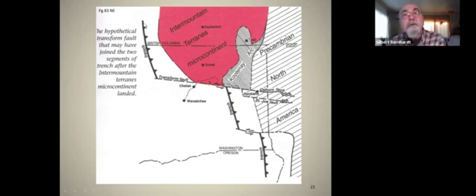These transform faults, and there was another one up north of us. Remember that transform faults are vertical faults that separate two plates. In this case, the subduction zone is broken into several different fragments, meaning that the main Farallon plate was broken. Wherever two plates separate, we have an active transform fault between them, and they slide vertically against one another. In this case, we're looking at a left lateral transform fault, for you guys that are interested in structural geology.